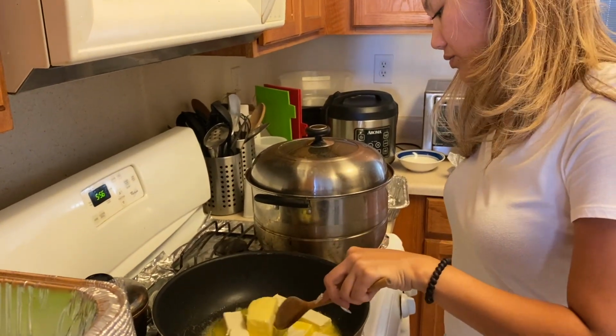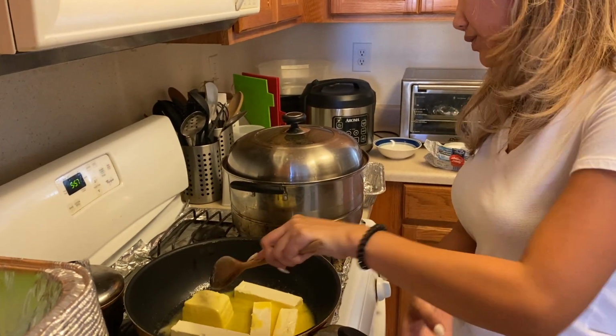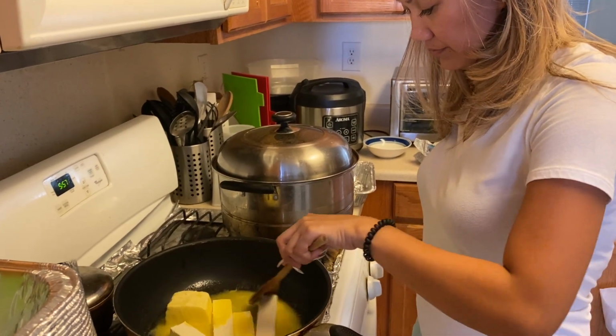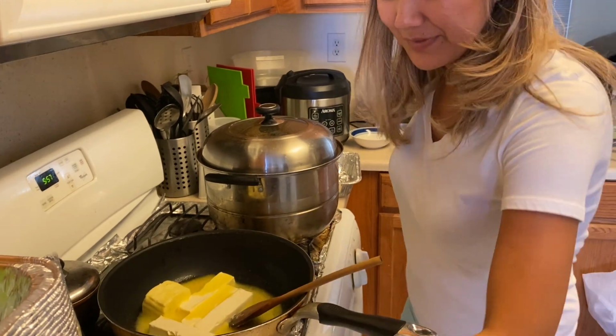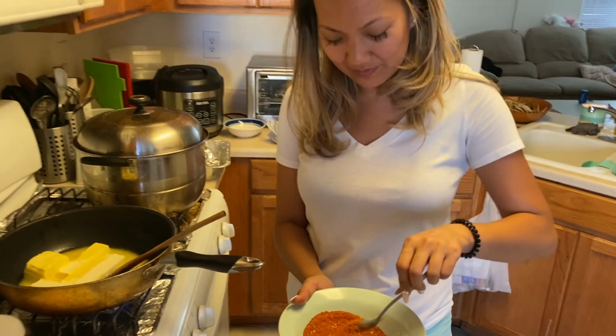So we're just gonna do this. Once it's cooked, we're gonna put the garlic. Garlic. Yes. Oh my god, it's so yummy! Oh, and look at that. That's the main ingredients. Yep.